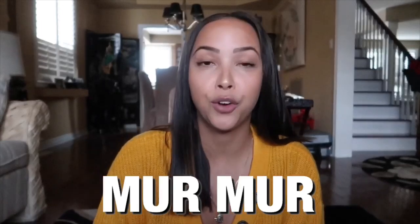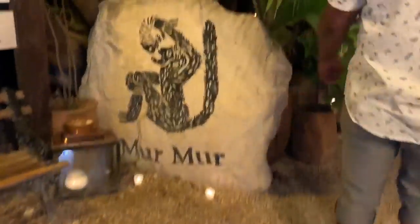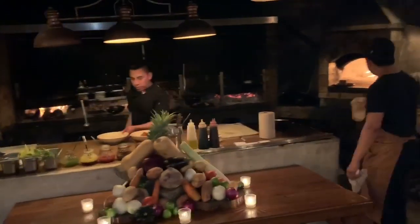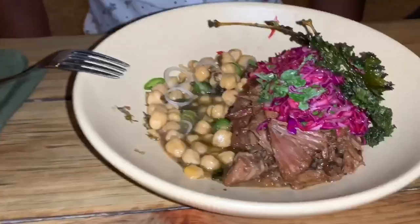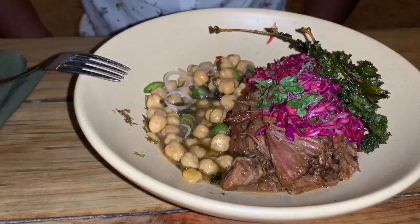We stumbled across Mur Mur. The menu looked great, the atmosphere was amazing, and it was literally one of my favorite meals of the trip. We ended up spending about $150 between me and Andrew. We got 2 entrees, a couple drinks, and it came out to $150. So, you know, what you would spend on a date night back home. But it was so worth it.